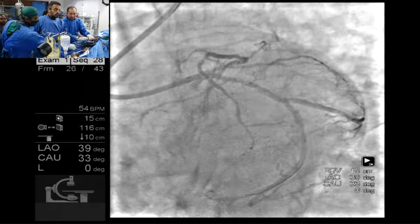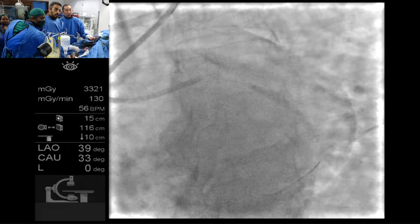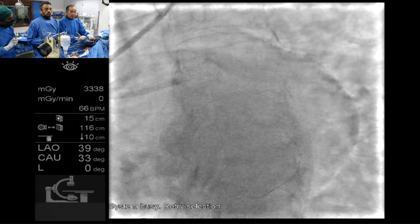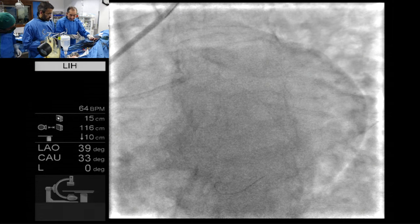Can you deploy the stent? Four, go to 12. Yeah. 6, 8, 10, 12. Okay, good. I need a 3.5 NC balloon. We don't have 3.75, so I put a 3.5. Same one? Yeah, same one's fine.